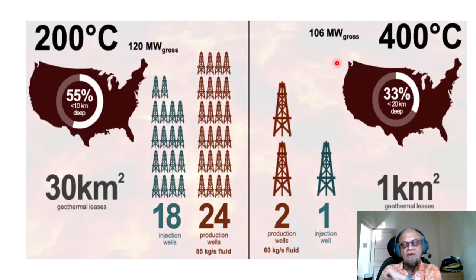So about the fourth method, which is the supercritical rocks and water steam at incredibly high temperatures. If you have 200 degrees centigrade, let's say you are producing about 120 megawatt gross, that's less than 55% of them are less than 10 kilometer deep. Remember, temperature keeps increasing as you go deeper, so you need to know where the energy may be in before you drill, but the cost goes up if you keep drilling as well, right?